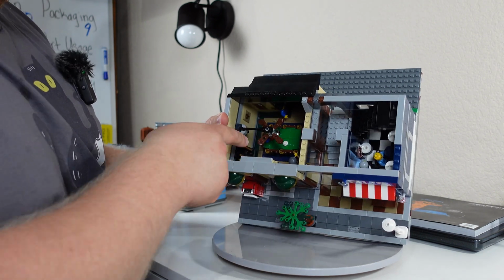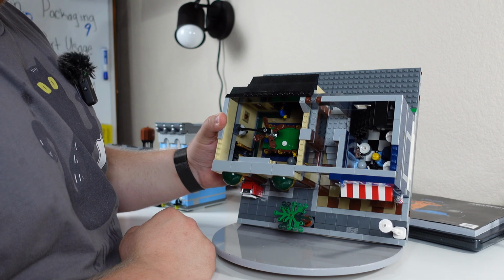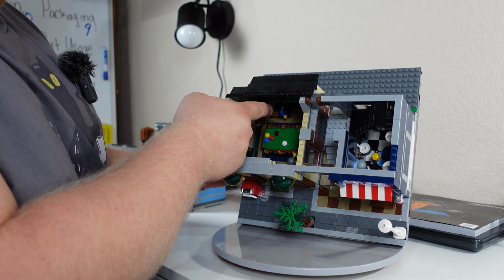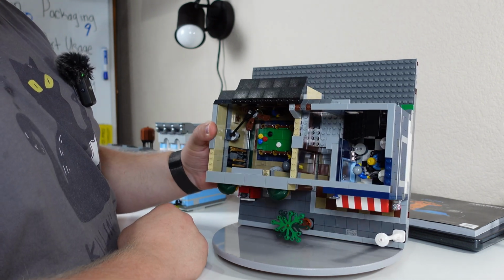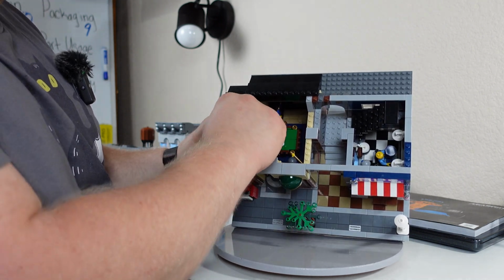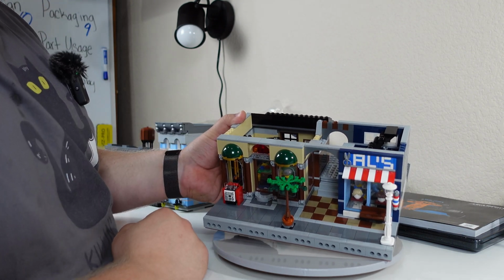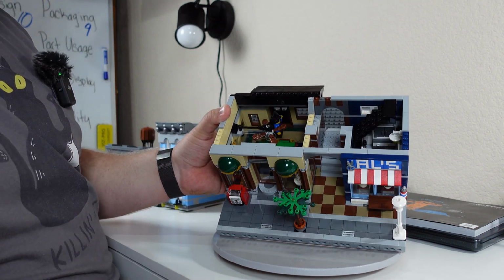We do go on to having a really nice, beautiful fan using some snowshoe elements. It can move out of the way so you can get a better look at that wonderful looking pool table. That is a really nice design. We do have a guy shooting pool, and then we also have a guy shooting darts, which is really unique in this set.